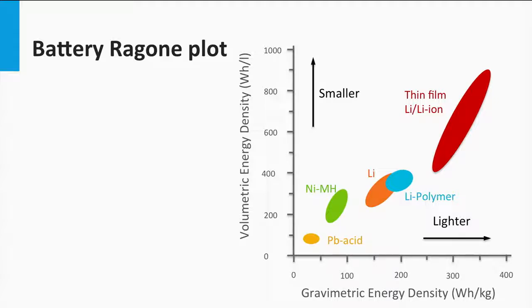Let's look at the Ragone plot specific to the typical batteries only. This is slightly different from the Ragone plot shown earlier, as this shows the comparison between the various battery technologies in terms of gravimetric energy density and the volumetric energy density. Volumetric energy density is the amount of energy stored per volume of battery.